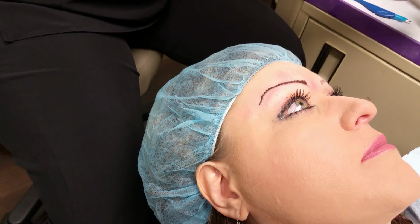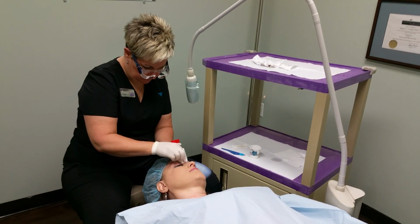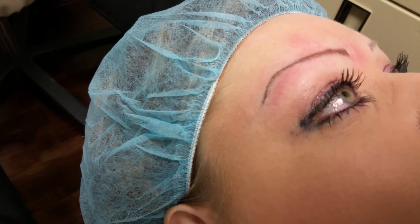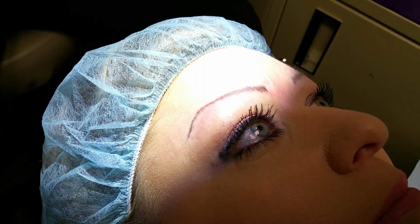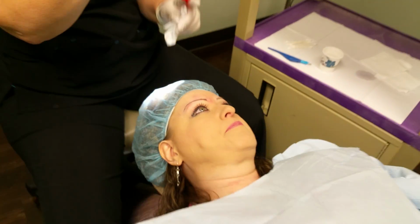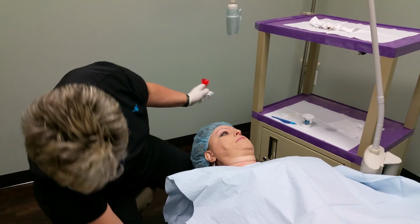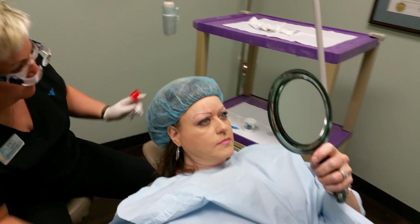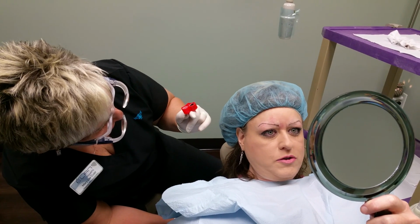So let's see how it looks this time around. Get in close on that, Tom. Yeah, that's good. Cool. All right, I want you to go and look at that. See if you want me to do a little more on that side. Might need a little more consistency right out here. What do you think? Yeah, just a little more. Just a little right there.